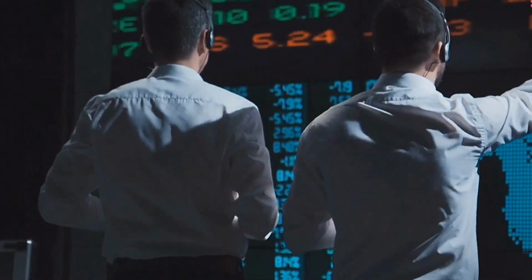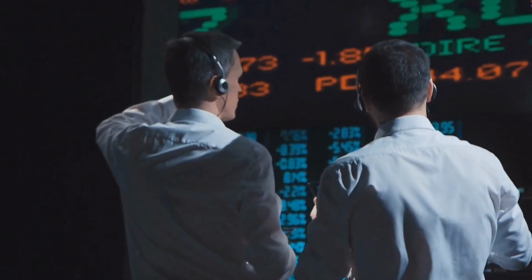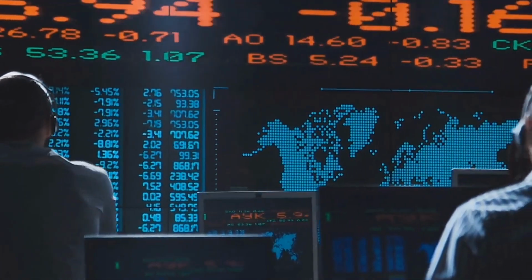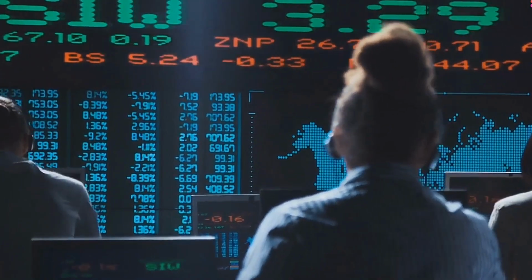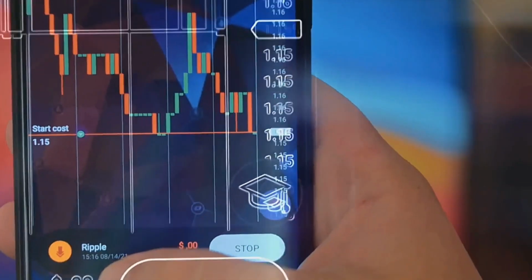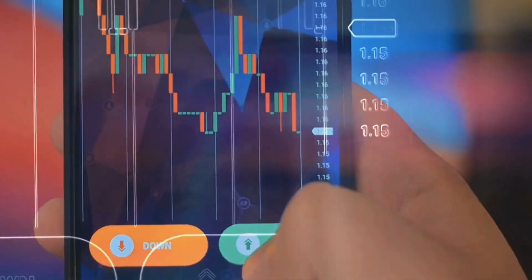In today's fast-paced financial world, opportunities for investment are abundant. The digital age has revolutionized the way we approach trading, making it more accessible and convenient than ever before. With just a few clicks, you can dive into the world of online trading and explore a myriad of investment opportunities. Binomo emerges as a leading online trading platform, offering a user-friendly experience for both beginners and seasoned traders.